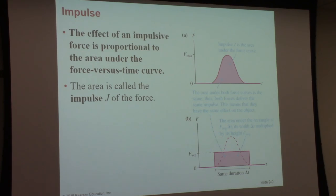The area under the curve you see in the bottom is the same as the area that you see in the top one. So this area, the pink here, is the same as this area. This is the maximum force. This is the average force. The average force over the same amount of time will give you the same change in momentum. So we can do problems like that, looking at just the average force. Same thing though, the area under a force versus time graph gives you the change in momentum.